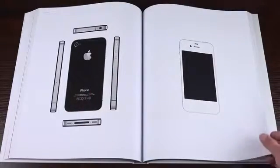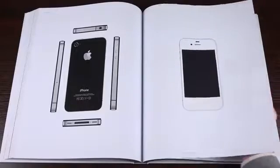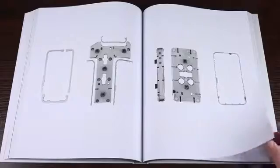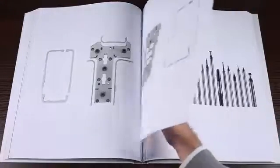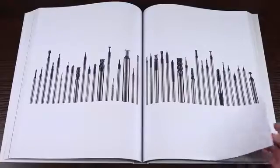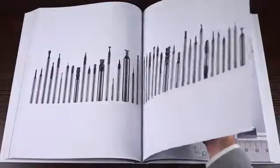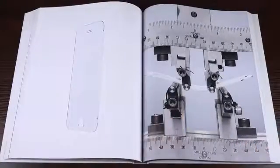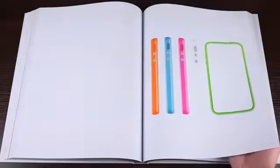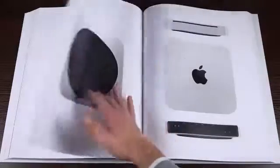In 2010, we got one of my favorite iPhone designs, which was the iPhone 4 with that glass and metal frame. And of course, that did lead to AntennaGate, and it does show you how those antenna bands were designed. And of course, you see all the tools as well for milling out all those products. You see some of the testing used to test the glass on the iPhones. And the cases, this was the bumper case for the iPhone, which they gave away after AntennaGate.